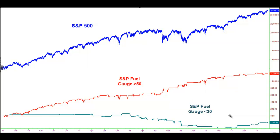But the point here is to focus on the lower line. If the gauge is less than 30, so it's in the 20s or less, then you would have lost 183 points over this 6 year period. And you're currently in the low 20s, so this is your situation as it stands today.